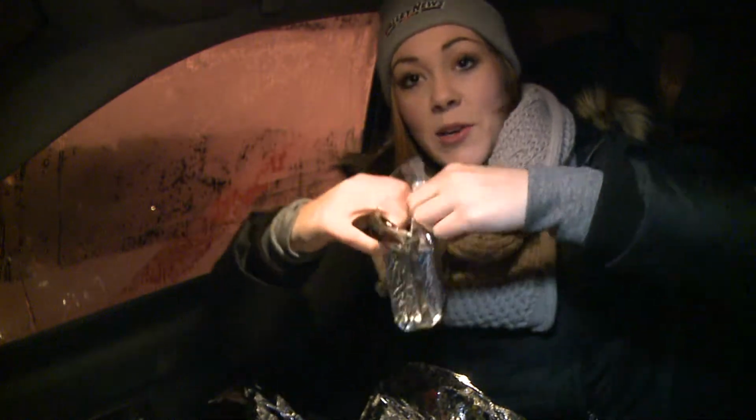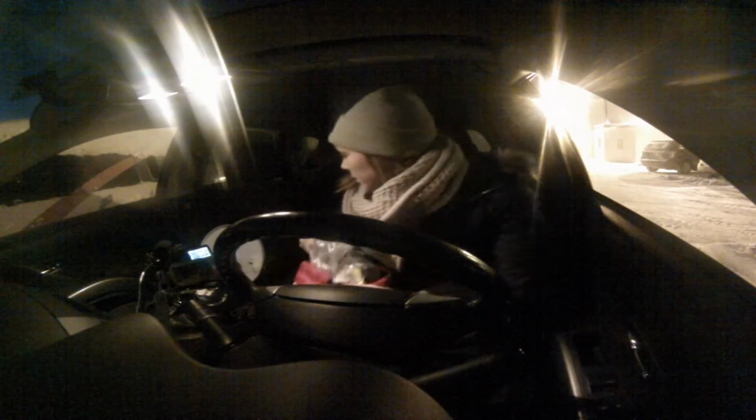I finally got it open. Here's what it looks like. We're actually pretty good. I have my blanket on, I have my radio, I have my mittens on, I have toe warmers, I put on those big warm socks, and there really isn't much else I can do.